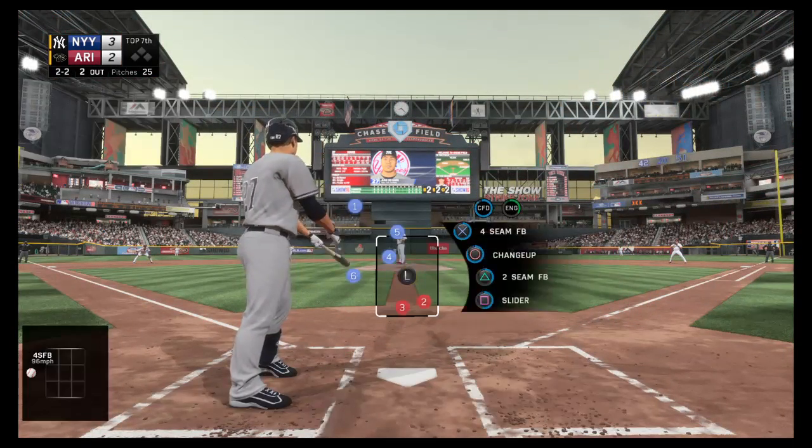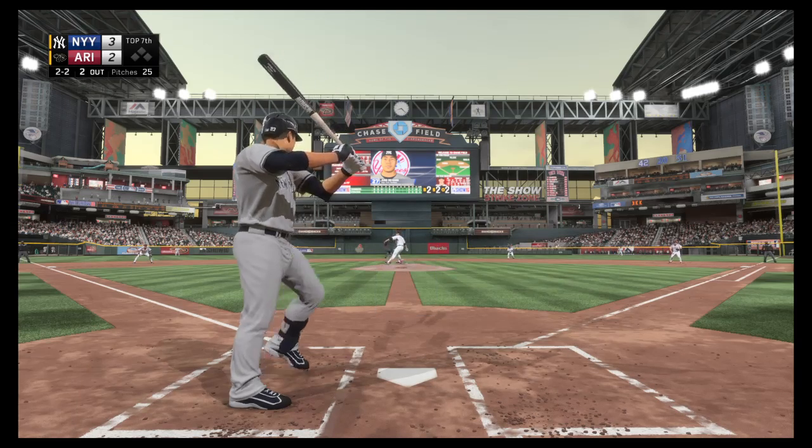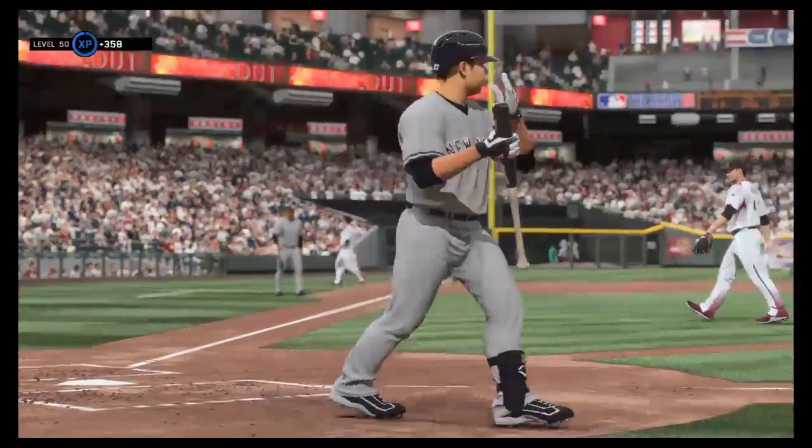And this is where he gets so tough. He's seen everything you've got, but you've still got to make one more good pitch to get him out. Swing and a miss, and that ends the inning. 1, 2, 3 go the Bombers. And it remains.